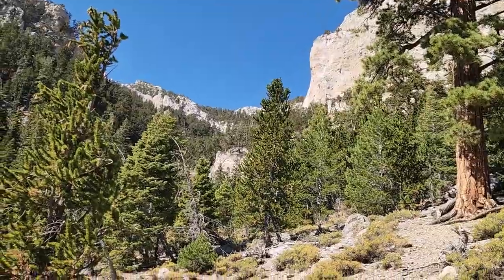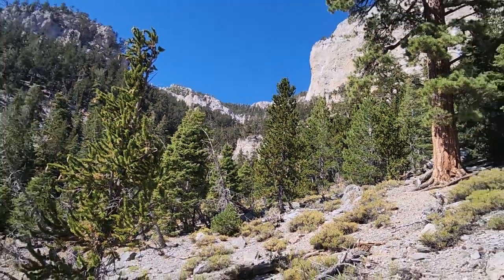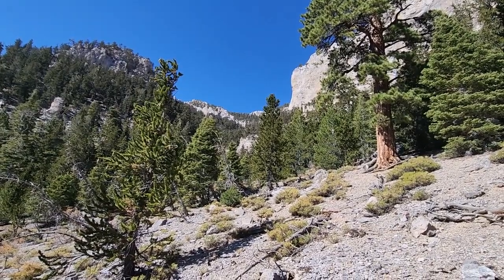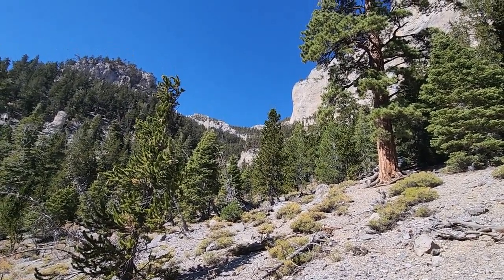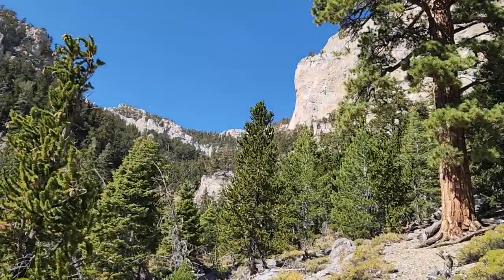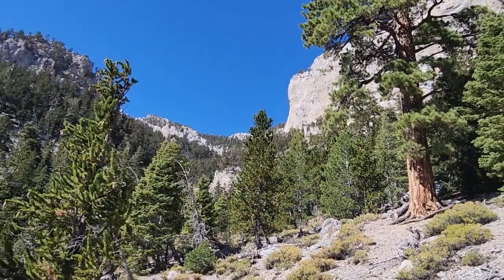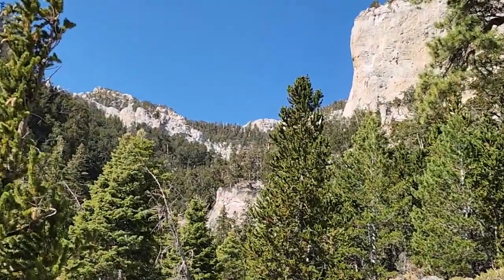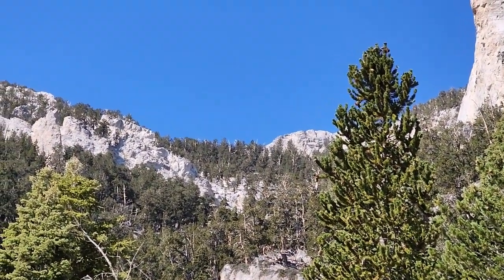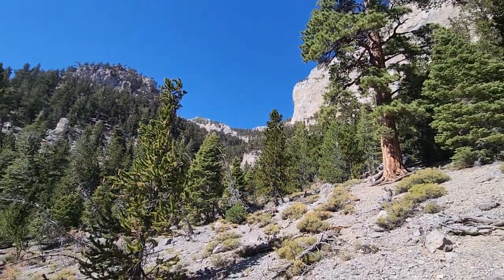And you see another high point below. I believe we'll need to see what side of that lower high point we want to be on. But we do want to skirt the left side of this upper cliff as we continue upward. And you can see, I believe we're looking at the Mummy's chin area up here. And then to the right would be the forehead. So maybe, we'll see as we get closer.